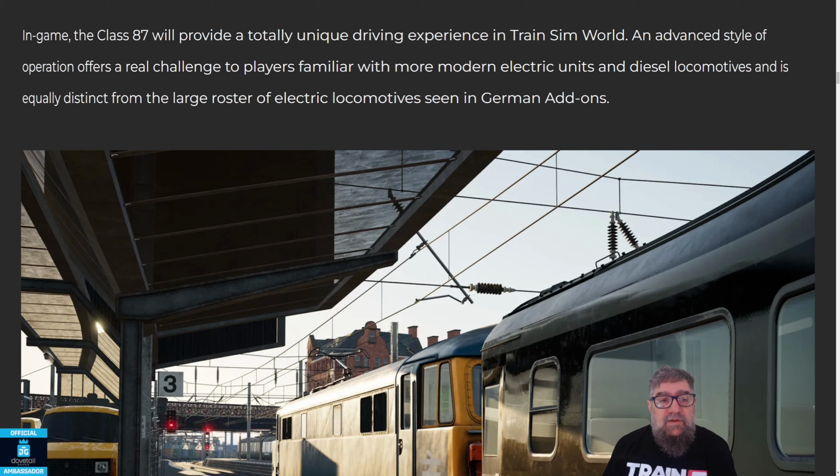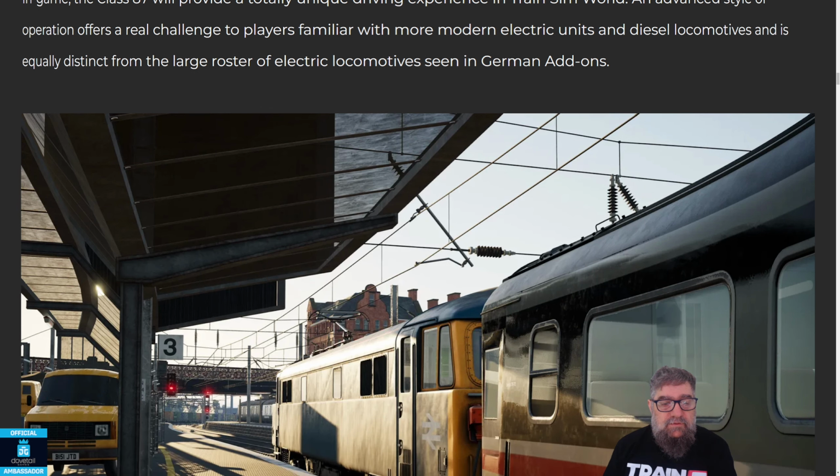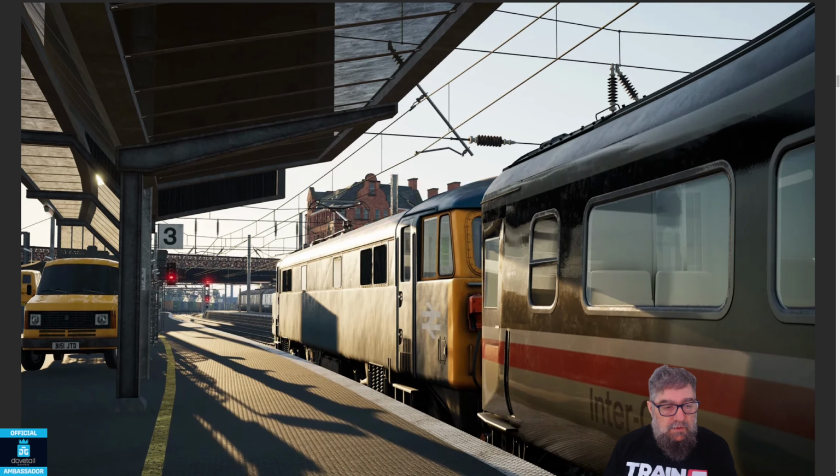In-game, the Class 87 will provide a totally unique driving experience in Train Sim World. An advanced style of operation offers a real challenge to players familiar with more modern electric units and diesel locomotives, and is equally distinct from the large roster of electric locomotives seen in German add-ons. There you go, we have a British Rail van, a couple of them, sitting on platform 3, ready to run over the passengers arriving from the intercity with the Class 87.